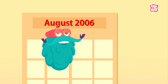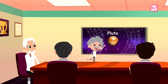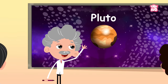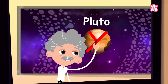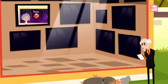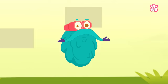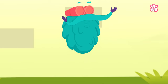But on a warm day in August 2006, few scientists gathered at the International Astronomical Union in Paris and astounded the world by declaring Pluto as not a planet. After hearing this startling news, the educational unions took notes and changed the matter in the textbooks. But the vital question is, why did the scientists' community take its title of a planet away?